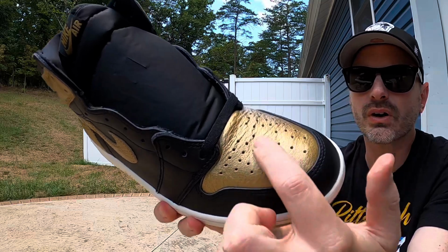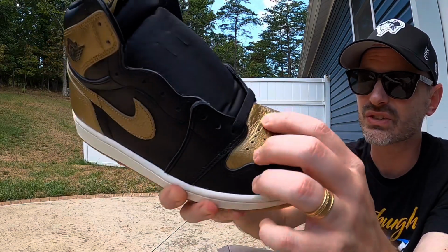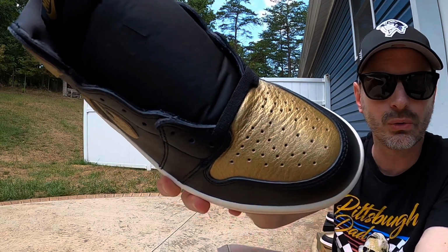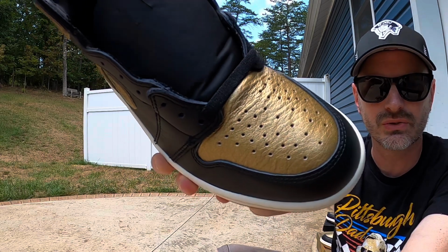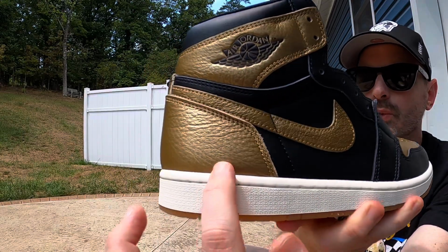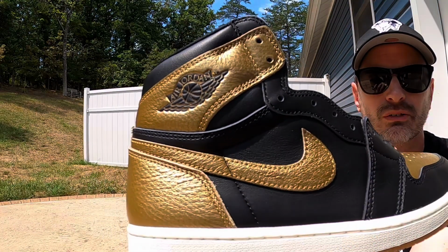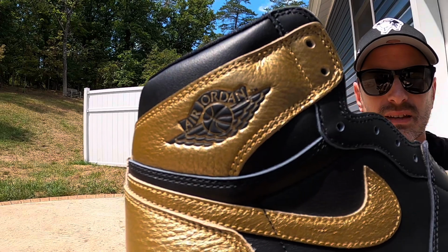For our toe box, we have a whole lot of texture, and I guess that is a genuine leather that they put that coating on. But it's got a whole lot of texture. You can see we've got the perforations we're used to getting on a Jordan 1 toe box. And then we've got that same gold overlay for the swoosh. We've got it going around the base of the heel. Then we also have it up here around the ankle. And you can see that Wings logo pressed in there in black.